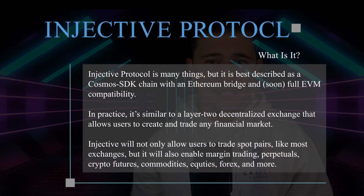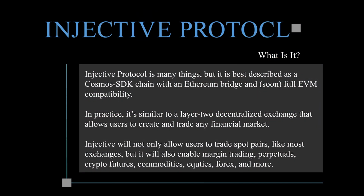So first things first, what is Injective Protocol? Injective Protocol is many things, but it's best described as a Cosmos SDK chain with an Ethereum bridge and soon full EVM compatibility. In practice, it's similar to a layer 2 decentralized exchange that allows users to create and trade any financial market. Injective will not only allow users to trade spot pairs like most exchanges, but will also enable margin trading, perpetuals, crypto futures, commodities, equities, forex, and more.